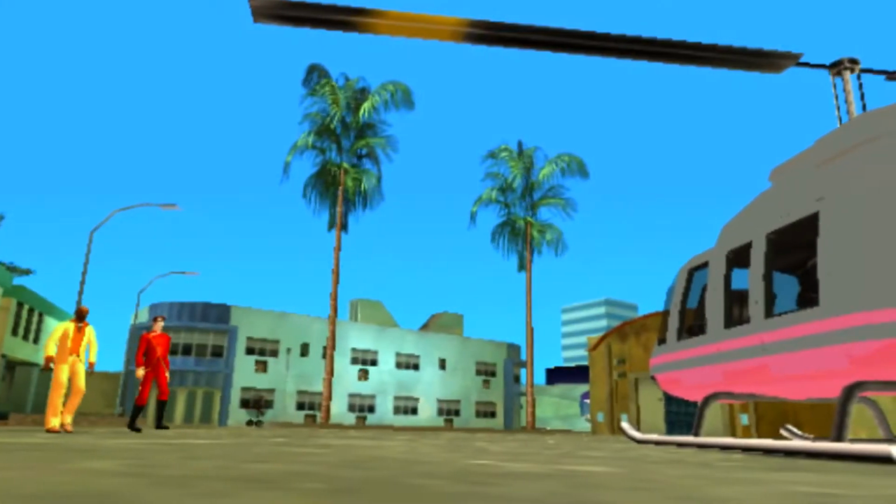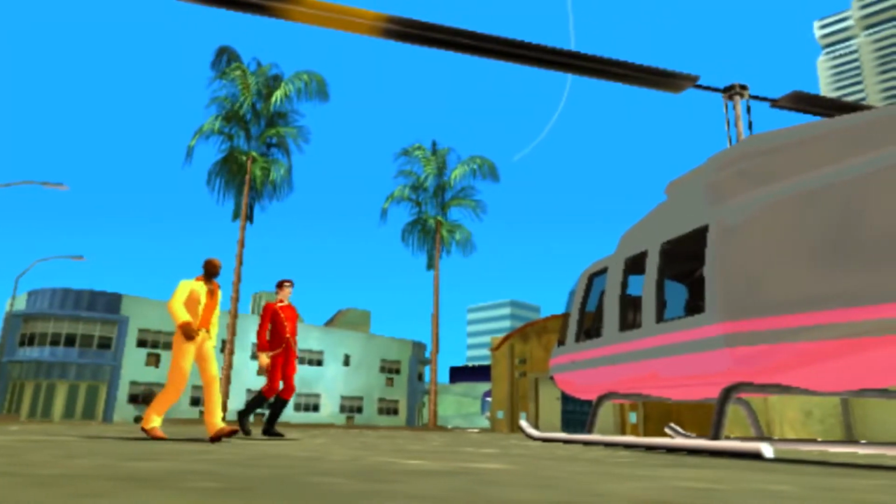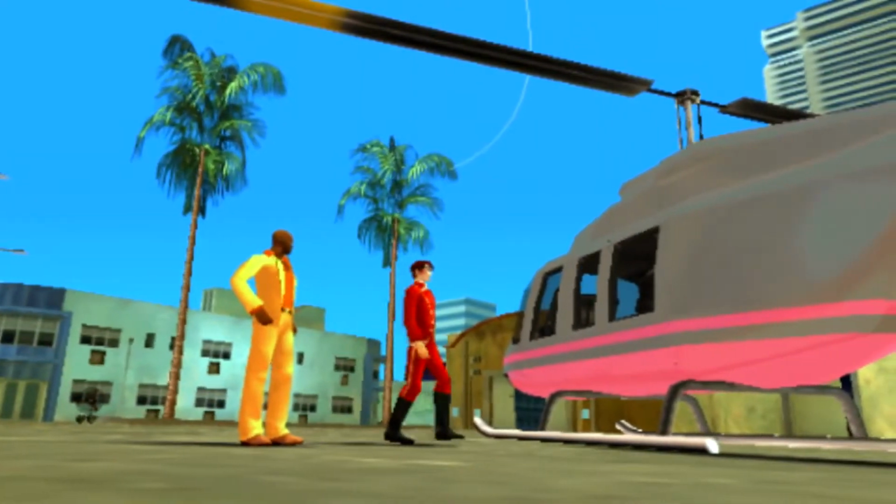But honestly, the glitches and the bugs never really impacted my enjoyment of Vice City Stories, and that's because of the two big reasons why I play the game even to this day. The first is that this is one of my favorite stories in the entire GTA series up to this point, and the second, it's the only one that I can bring with me.